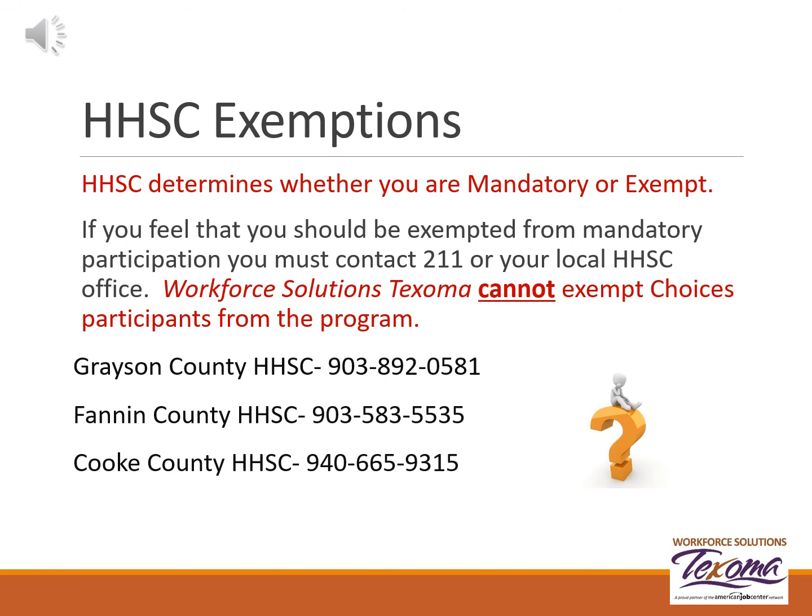HHSC exemptions. HHSC determines whether you are mandatory or exempt. If you feel that you should be exempted from mandatory participation, you must contact 211 or your local HHSC office. Workforce Solutions Texoma cannot exempt Choices participants from the program. If you live in Grayson County, your HHSC office phone number is 903-892-0581. If you live in Fannin County, your HHSC office number is 903-583-5535. And if you live in Cook County, your HHSC office phone number is 940-665-9315.